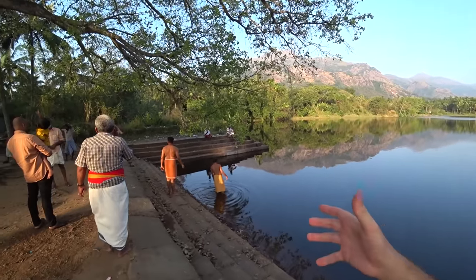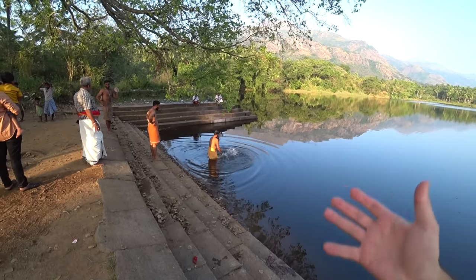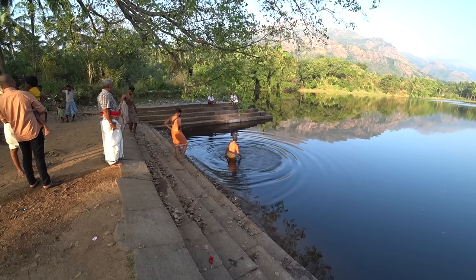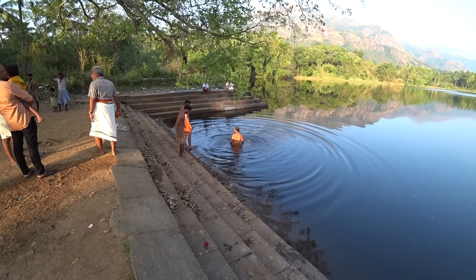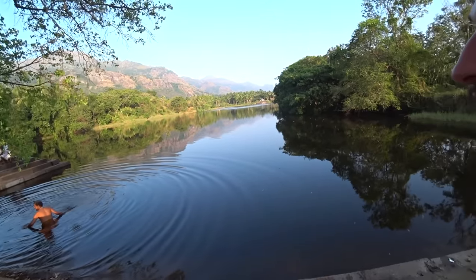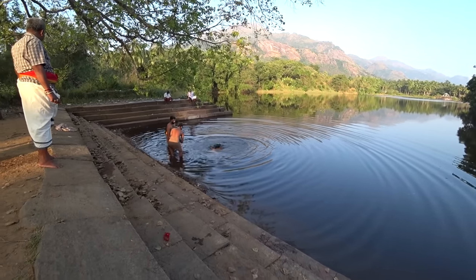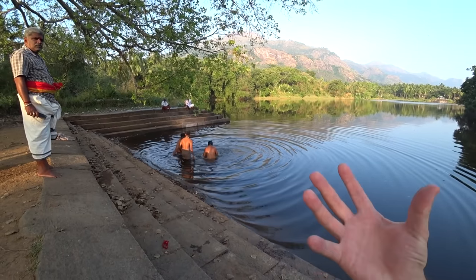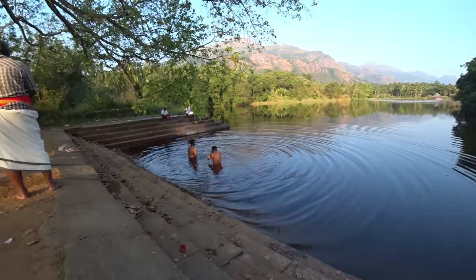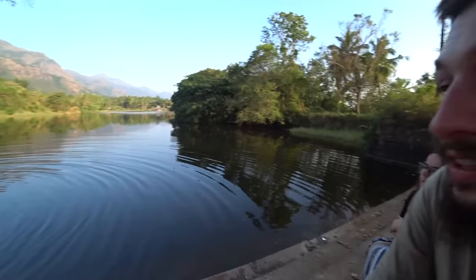I think these lads are about to get in and do a bit of a dunk so I can show you what they do. So you can see what we're talking about. There he goes. Vanakkam. So I think they'll just take a few dunks. Must be some type of holy water. We've got this unique way of dunking where they go up and down a few times. To be fair, the water looks really clean, looks really nice. Tempted to get it myself.